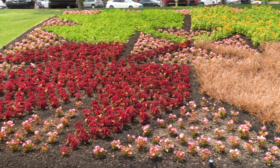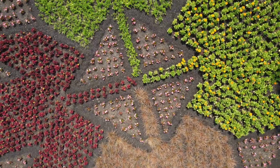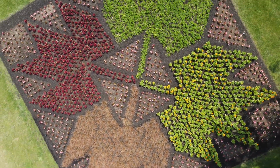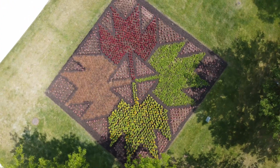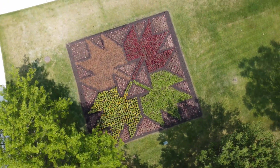Each year the quilt gardens have a specific theme. What's this year's theme? Well, this year's theme is all about nature and animals. So it's really interesting to see which communities picked what quilt patterns, and some of them are fun. They may be a dog or dogs, and others may be a tree. It's really exciting to see the variety of different types of quilt patterns that were selected.